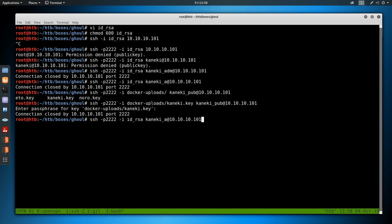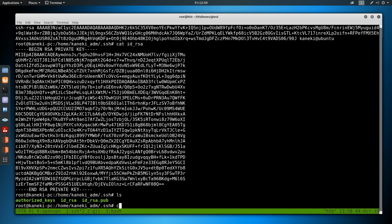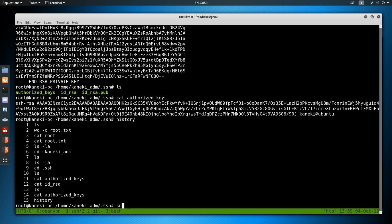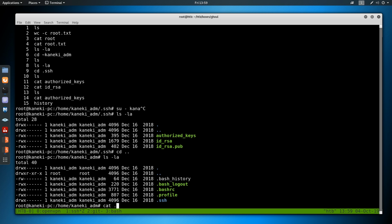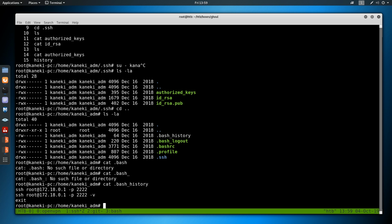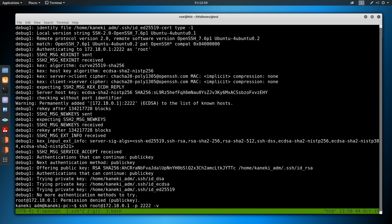Okay, so I'm guessing the challenge is we have to get to this box. So let's go see what we have here. Authorized keys, Kaneki. History is going to be blank, of course. su, ls -la. On home, we got a history file. Come on. Let's see. It's SSHing to root. su kaneki_adm. SSH root at 172.18.0.1 -p 2222 -v. Yeah, it can't log in.